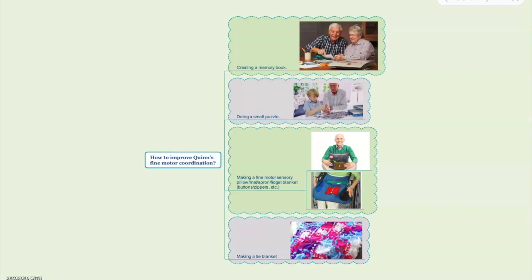Making a fine motor sensory pillow, mat, or a fidget blanket of some sort that is able to fit over his wheelchair, kind of like the second picture right here. And it would have buttons, clasps, zippers, buckles, different textured fabrics on it, and so on.